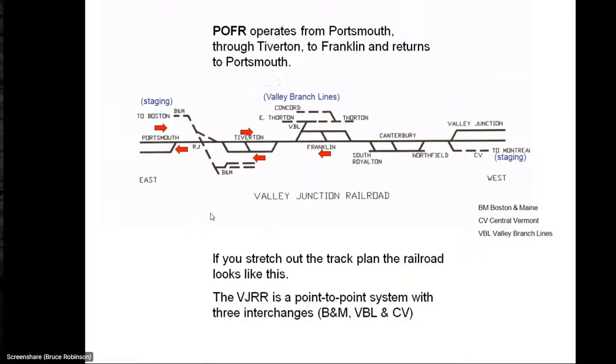So little red arrows are going to show us what route that POFR is going to take. Portsmouth, Tiverton, Franklin, interchange with Valley Branch Lines, and then back to Tiverton, and then back to Portsmouth.